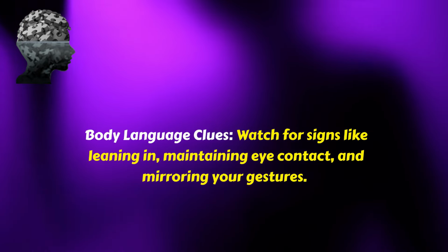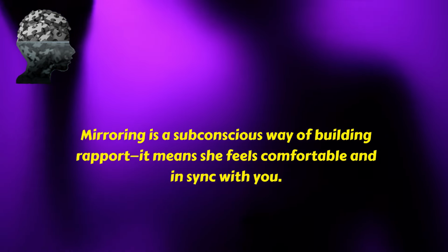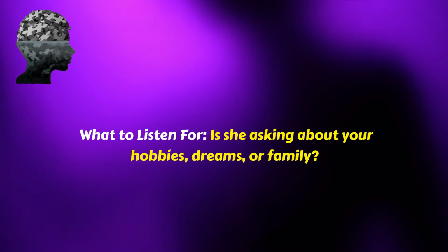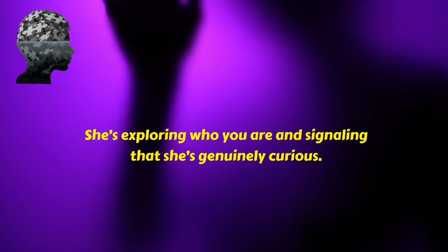Body language clues. Watch for signs like leaning in, maintaining eye contact, and mirroring your gestures. Mirroring is a subconscious way of building rapport. It means she feels comfortable and in sync with you. What to listen for? Is she asking about your hobbies, dreams, or family? If so, she's not just making small talk. She's exploring who you are and signaling that she's genuinely curious.